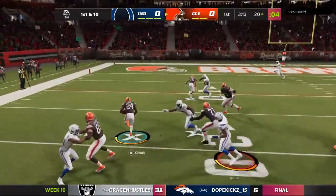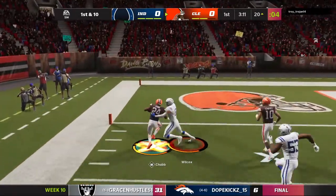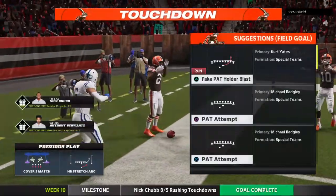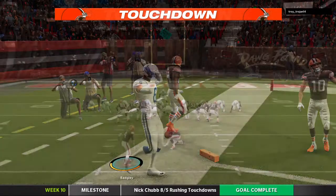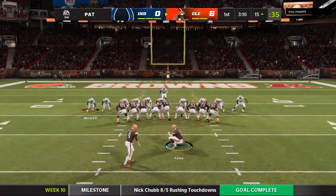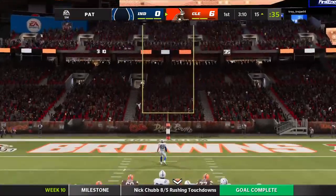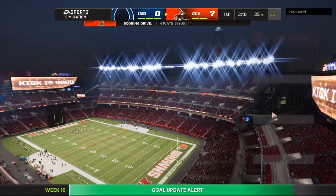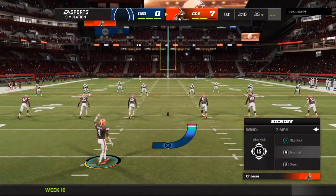On first down, they'll run with Chubb. And he'll take it into the end zone for a Browns touchdown. Nick Chubb hitting double digits with his 10th touchdown of the season. And the Browns have taken the early lead. Extra point by Badgley up and good. And that makes the score 7-0.